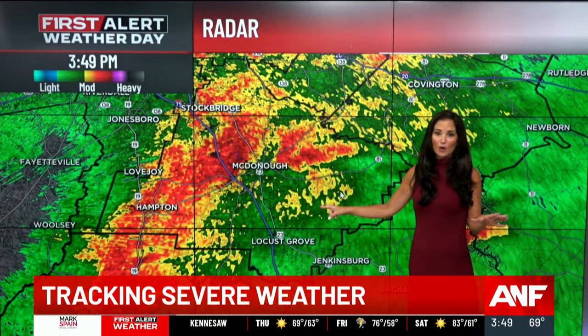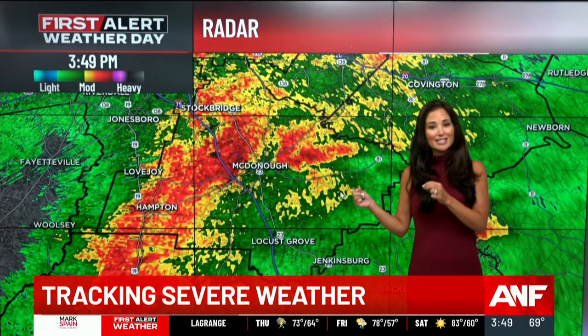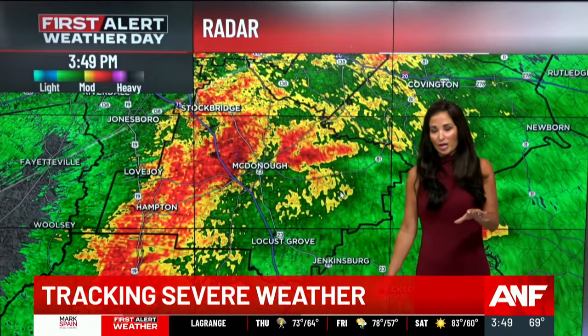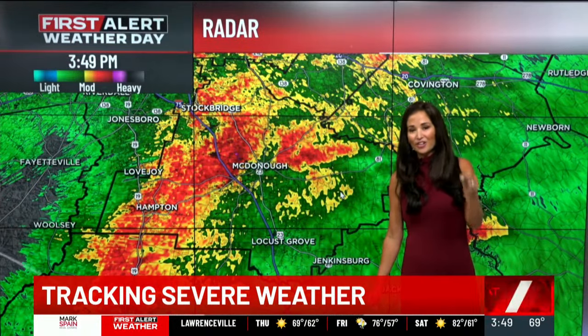Today has been a first alert weather day for the widespread rain and the potential of severe weather. Tomorrow is another first alert weather day. And not to add insult to injury, but tomorrow the risk of severe weather and the risk of tornadoes is significantly higher than today.